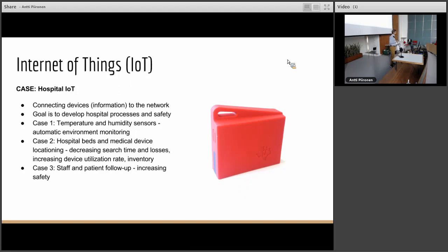One goal is to develop hospital processes and safety, and you can use different kinds of sensors, and these are used already today. Simple examples are temperature and humidity sensors doing automatic environment monitoring, once again reducing the manual labor done by nurses. Or hospital beds and some medical devices can be located in real time. These kinds of systems are used in many hospitals already today in Finland and other countries as well. The idea is to decrease search time and losses, increase device utilization rate, and do real-time inventory also.